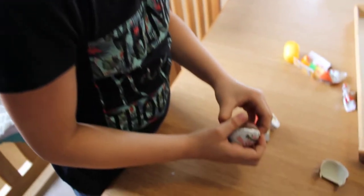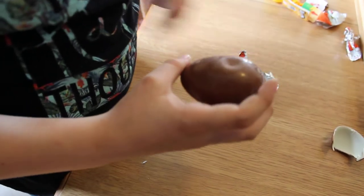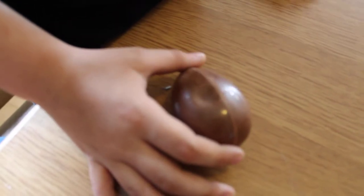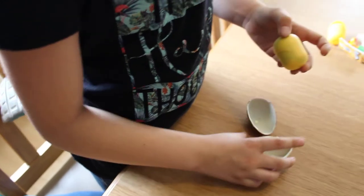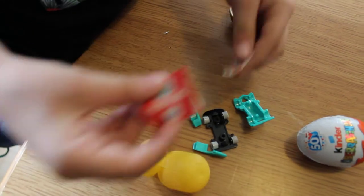Okay, let's open this one. Is that your fingerprint on the side of the egg? Yeah. I want a close-up of how you pop it open. Stop eating the chocolate and pop it open. Ooh. What do you think it is? I don't know. A little race car, that's what I think. You can't cheat. A teal race car. Let's see.